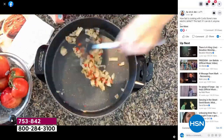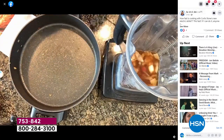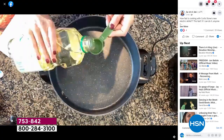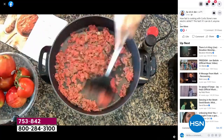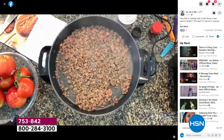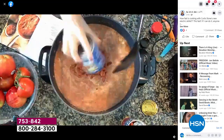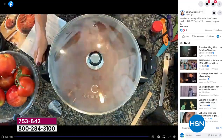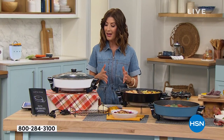Here's a little time-lapse video I did of making the chili. Super easy. And by the way, it heats up so fast. In fact, I cooked almost as fast as this video. Notice how evenly it browns the ground beef. You notice there's no hot spots, cold spots. Everything is beautifully evenly heated. And that's the magic of the cast aluminum. It's 20% thicker than pressed aluminum. It prevents that food burning. You don't have the hot spots.